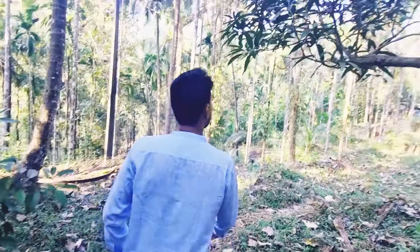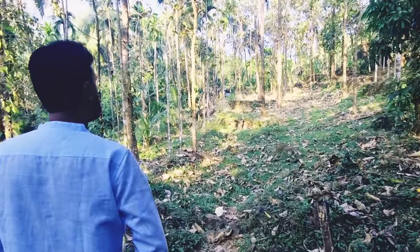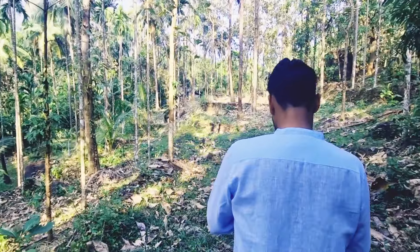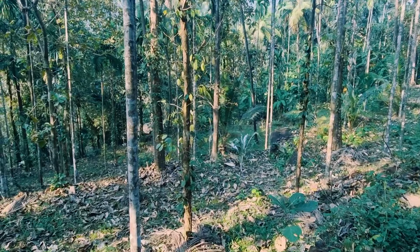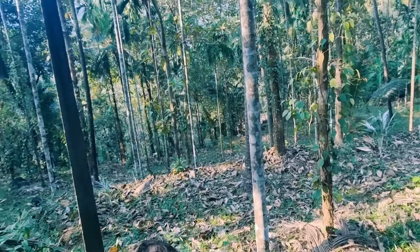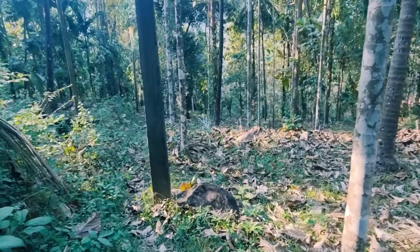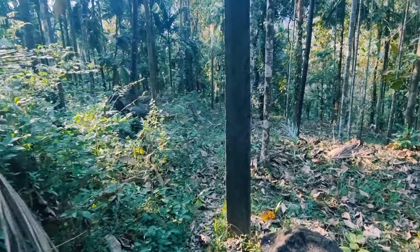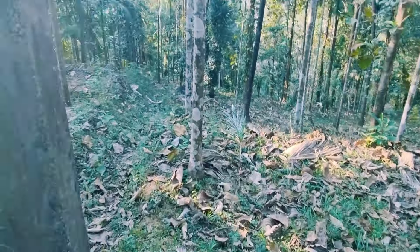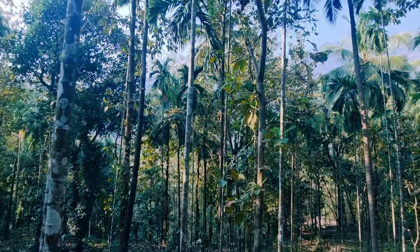Yeah, that's what I felt after seeing Malabar. You know, these tall coconut trees and tall arecanut trees and these beautiful, lovely mountains make Malabar very beautiful. One of the best places to visit in Kerala.